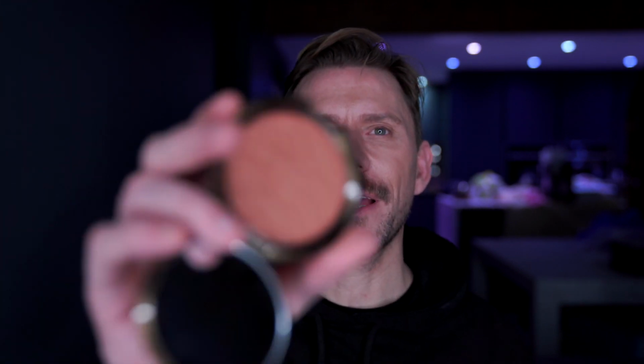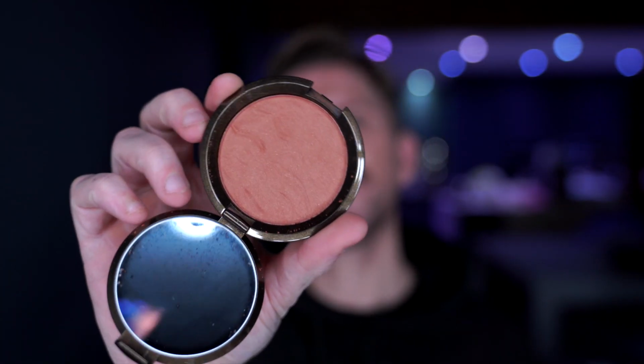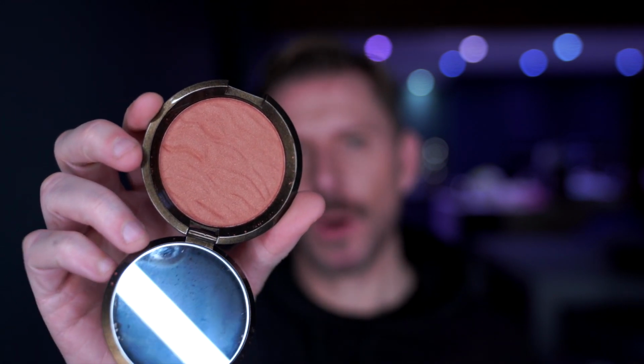Just kidding. Okay, so next we've got Becca, and look at that color. Now, this is what I call a gorgeous blusher if you have a deeper skin tone, because you can see the red in it, right? That's what we want, people. That's what we want, and that's what we've got.